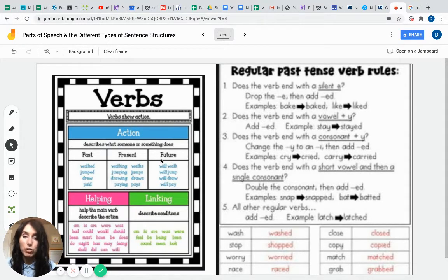Okay, and future tense. How do we notice if verbs are in future tense? They generally all have the word will in front of it. For instance, I will walk my dogs on the path tonight. Or, I will jump on my trampoline tomorrow. Or, tomorrow we will draw pictures about a flower. Or, my dad will pay for my soccer lessons. Okay, so that's all happening in the future.